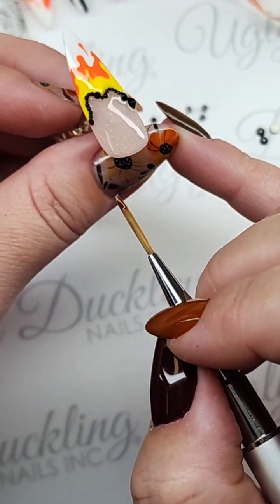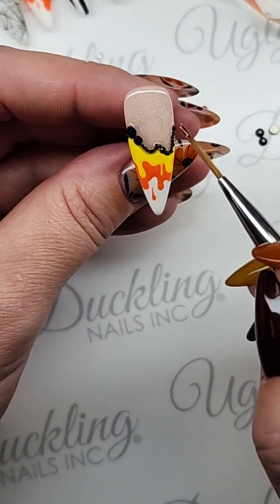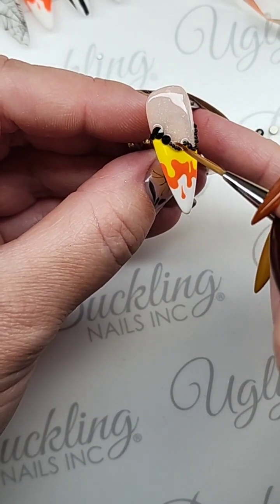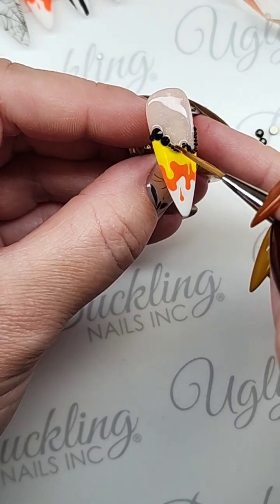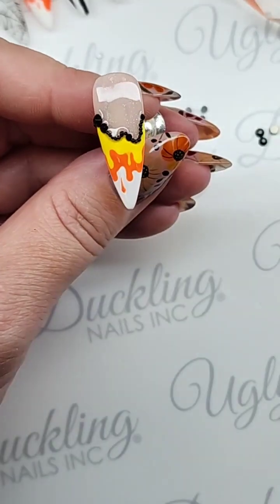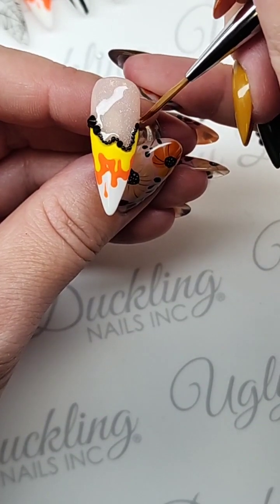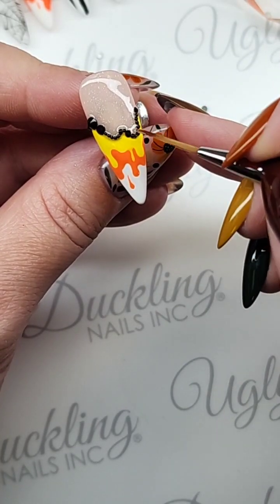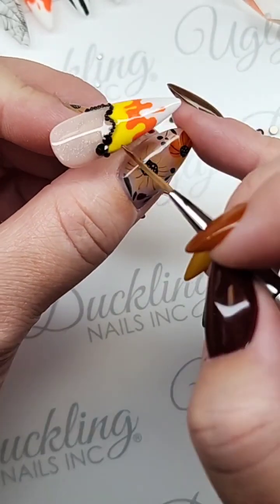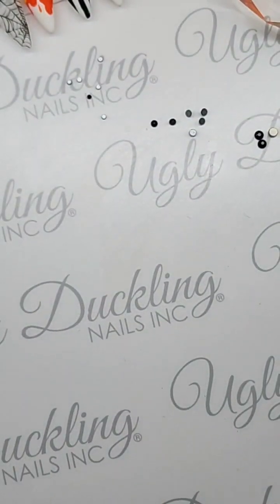Okay, so I've got my matte down here that I haven't cured yet. I've got my no wipe up here, and you can see we've butted both top coats up on either side. I'll come up and over those caviar beads just a little bit, so everything is really well encased and adhered. Okay, let's go ahead and cure that for 60 seconds in our lamp.